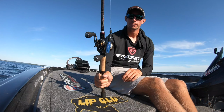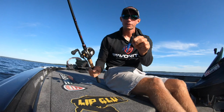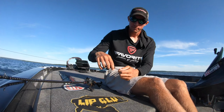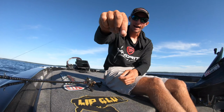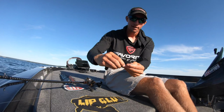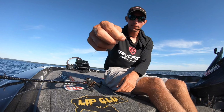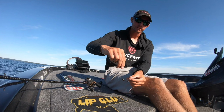I was just flipping a tube. I felt right at home flipping a tube. This is just a Bass Pro Shops tender tube on there, just black with blue tails, nothing fancy. I had a 1/2 ounce Eco Pro tungsten flipping weight on there, a 3/0 Trokar TK130. That's a perfect hook for that tube right there.